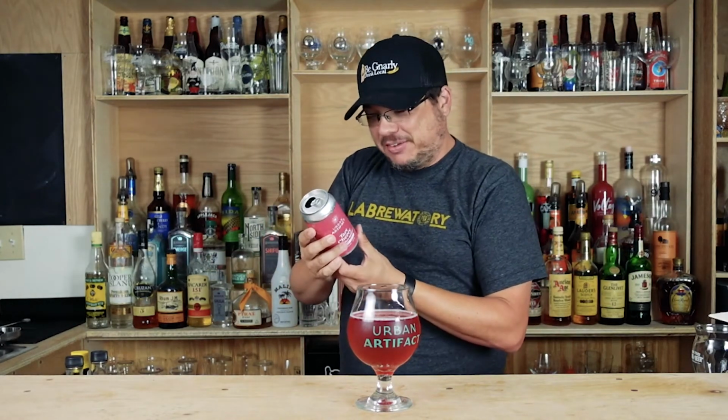If we read the can, it says Urban Artifact, Tart Cherry Fruit Tart Seltzer, 15% fruit, 110 calories, 5% alcohol by volume, 12 ounces. So 15% fruit. 15% of the volume of this seltzer is made up of actual fruit. Contrast that to like Ocean Spray juice, which is 11% fruit. This is more juice than juice. Go figure.